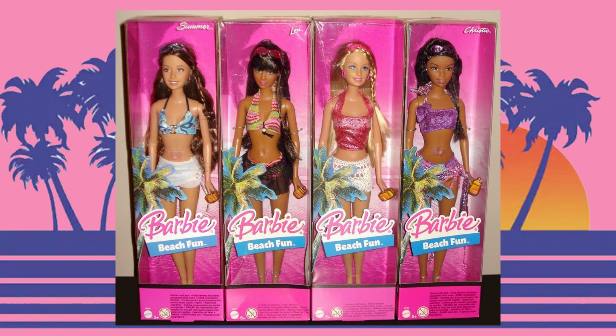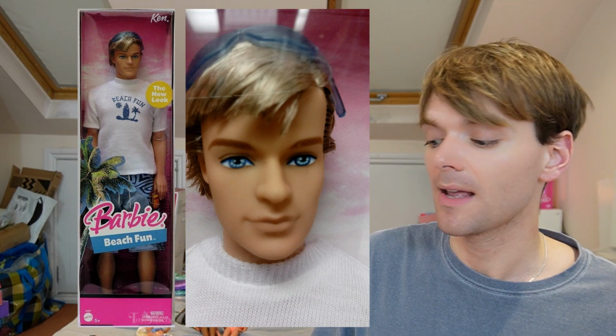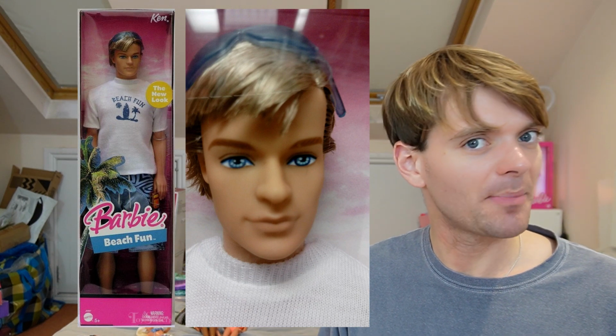In 2005, Beach Fun Barbie was released, and she once again used those weird feet. I don't like those feet. Anyway, interestingly, Ken returned for this line with a brand new look. He had a new face mold, a face mold which I don't really like, personally.